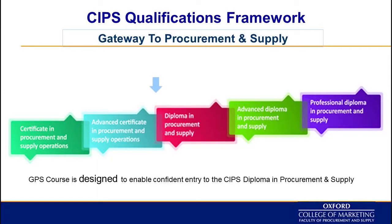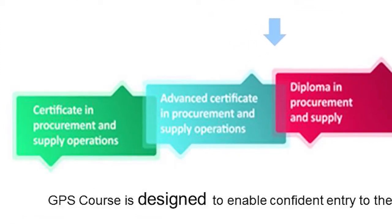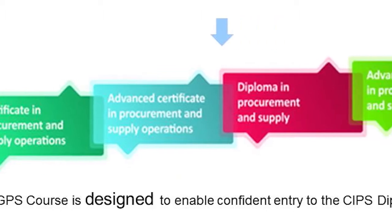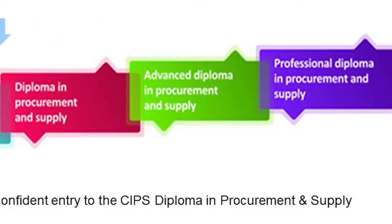The CIPS qualifications framework has 5 levels. The Gateway to Procurement and Supply course sits at the entrance to the Diploma in Procurement and Supply. What we will cover on this course are all the ingredients of the Advanced Certificate, and looking ahead, developing examination techniques that you will need to attempt the diploma.